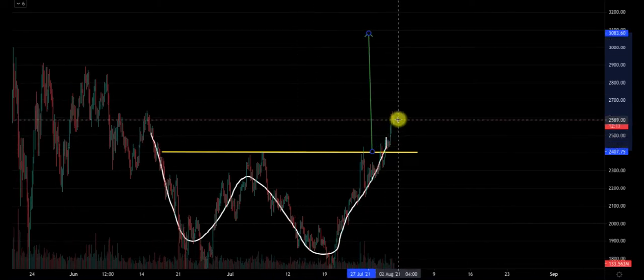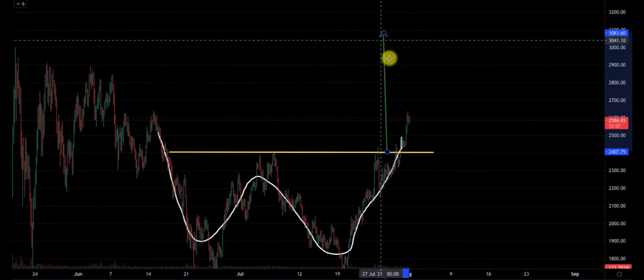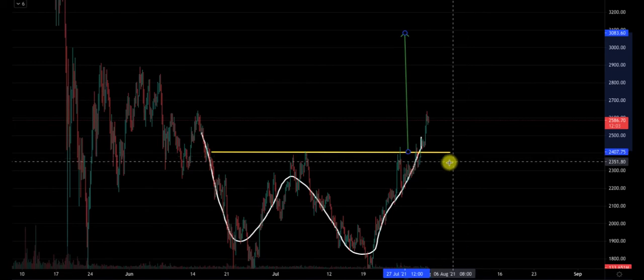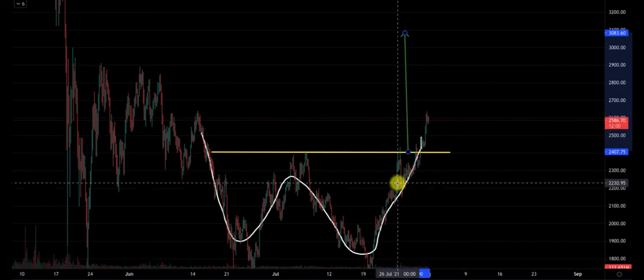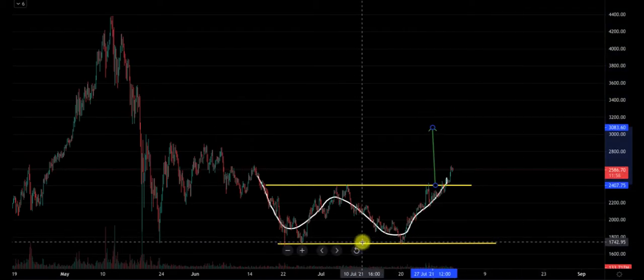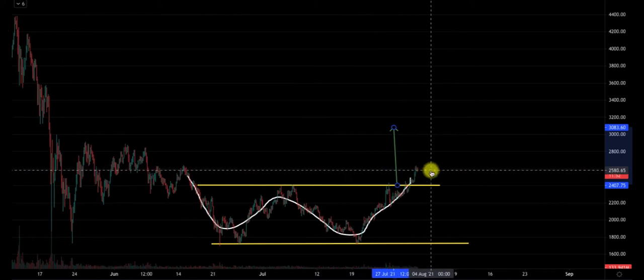This particular one is still working its way up. It's not completed yet, but that would be the ultimate price target. And that's the easiest way to calculate these price targets. When you have a confirmed breakout, take the bottom of the W to the top and then add that to the top of the neckline.